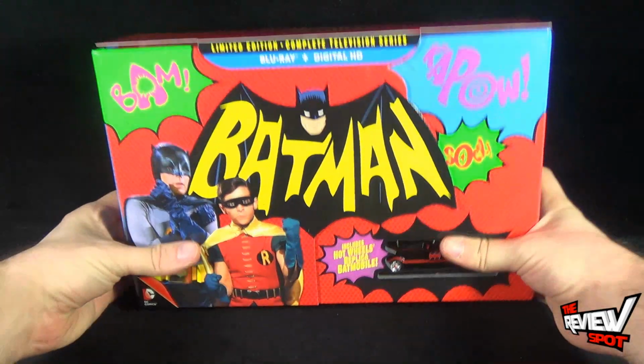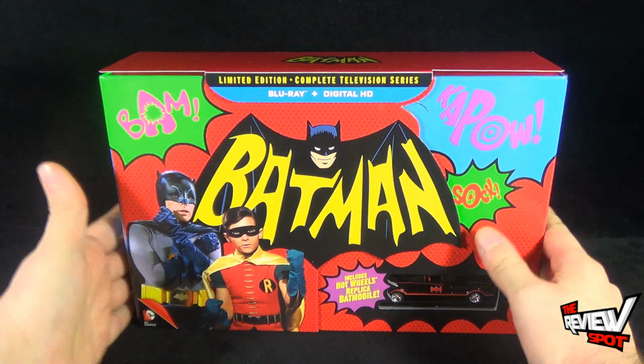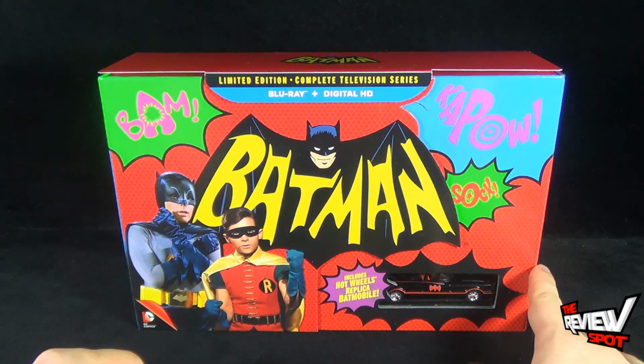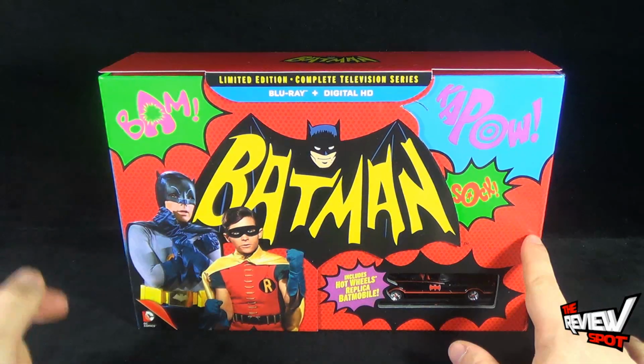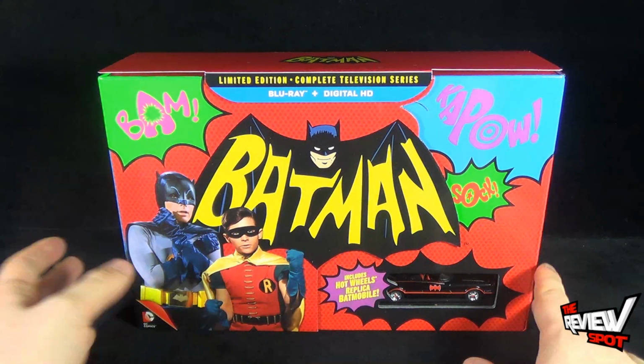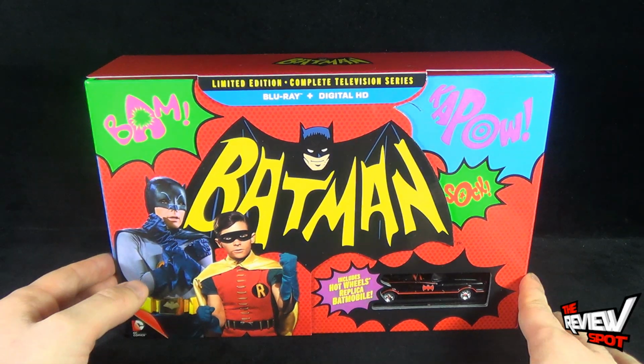This was one of the things that Spot got for Christmas, and of all the things that I was looking forward to at Christmas time, I was definitely looking forward more so to getting the Batman series on DVD. It's DVD, and then there was a Blu-ray version. I wanted to get it on Blu-ray here.